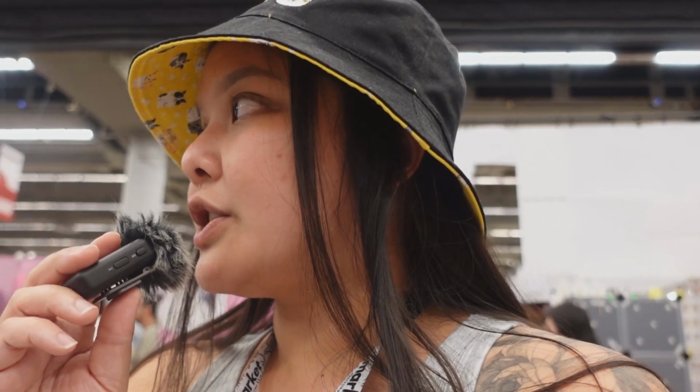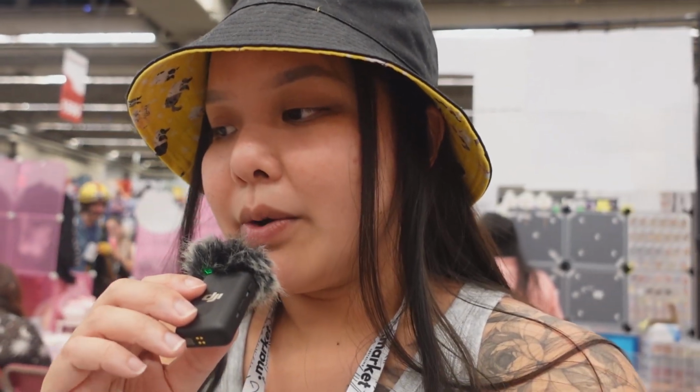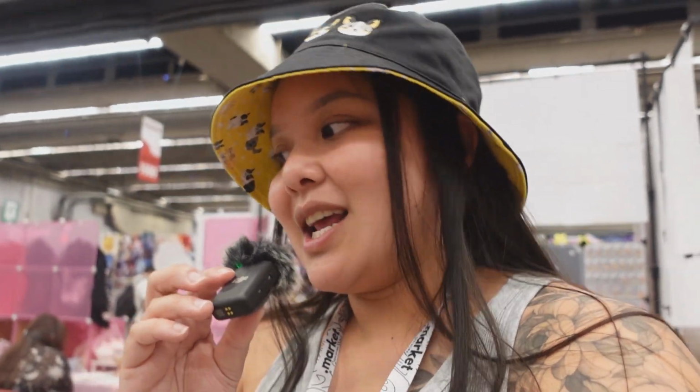I think the general consensus is that this year is a lot slower than last year, and honestly, I think that can be said about pretty much any con this year, just because I think the post-COVID hype is starting to end. But also the economy has been pretty hard and everything's just so expensive. So I understand that everything is down, and I'm just lucky to be here. I'm lucky to be making some money. Yeah, I'm just grateful to be here.